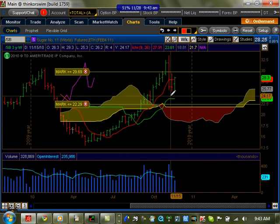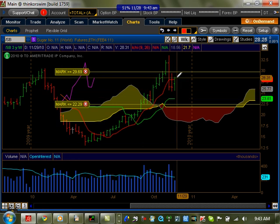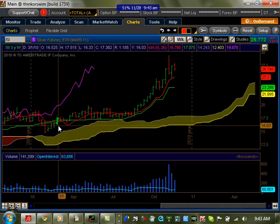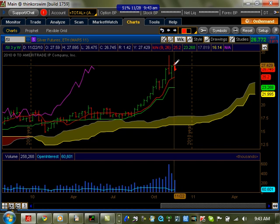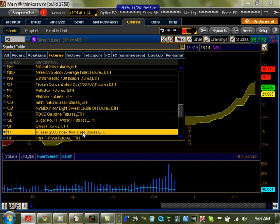Sugar, it's done a minor pullback because it didn't get all the way to the Kijun Sen. We've got to wait and see what happens. That's why we got an alert there. But this could start trending again. Silver has been strong compared to gold or anything right now, and if you look, basically it's above the Tenkan-sen, and the Tenkan-sen is still pointing up, and it's looking very good there.